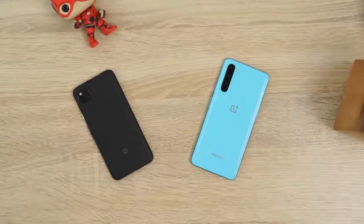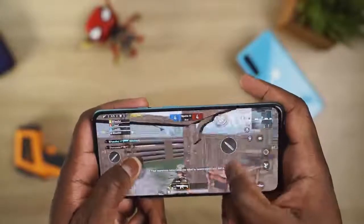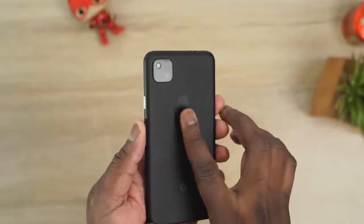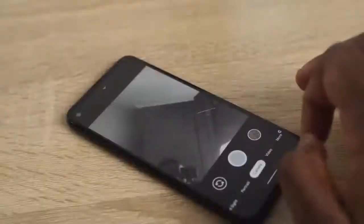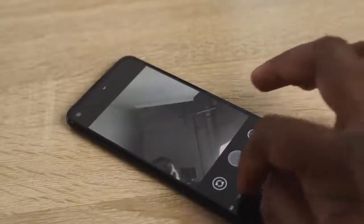I think when you look at both devices overall, if you're looking for more gaming and maybe longer battery life, the OnePlus Nord is that device for you. If you're looking for photography, quick and easy and simple, and also looking for the backup of Google services, as well as also Google's software features, then the Pixel 4a is that device for you.